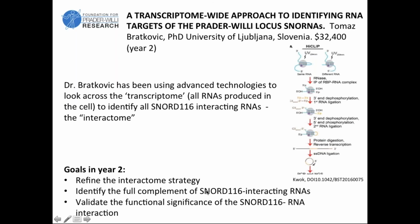In the first year, he did some preliminary work evaluating these different systems. He's refining the strategies and the technology to identify the full complement of snoRD116 interacting RNAs. And then he's going to validate the functional significance of those interactions. So you want to know that not only is it interacting with the RNA, but it's actually having a consequence, and what is that consequence?